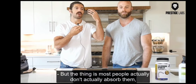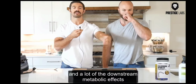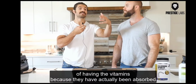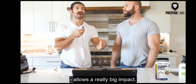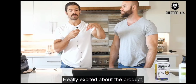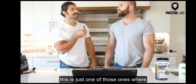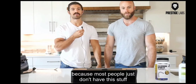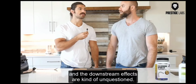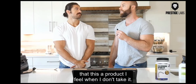It's vitamins. But the thing is most people don't actually absorb them, which is why they feel crappy all the time. And a lot of the downstream metabolic effects of having the vitamins, because they have actually been absorbed because there was fat with them, allows a really big impact. So really excited about the product, but from an outcome standpoint, this is something everyone should take because most people just don't have this stuff, and the downstream effects are kind of unquestioned.